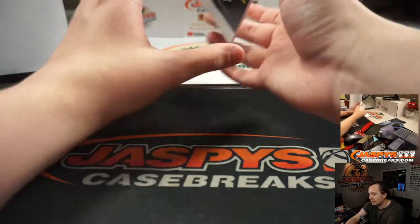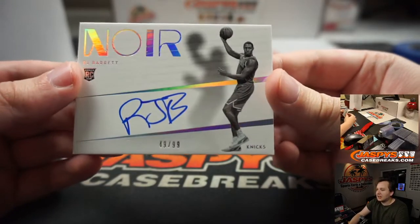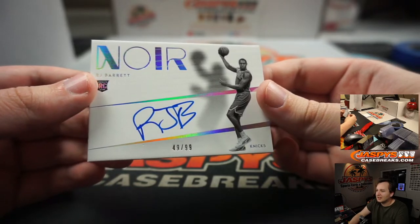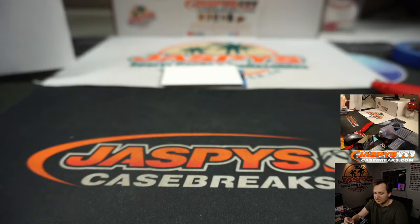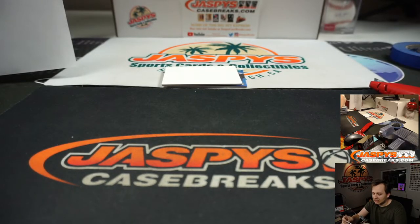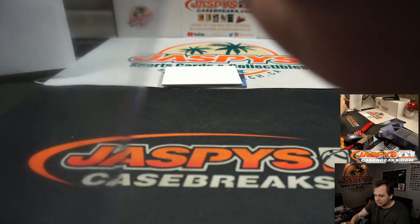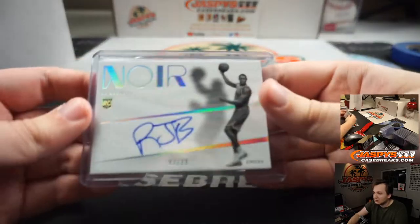Ooh, Knicks did well. RJ Barrett. 49 of 99. He's signed it nice here, too. See, I've signed mine like that. Yeah. RJ B. Yeah, this RJ Barrett auto is a lot nicer than like some of his sticker autos. I think when it's on card, they sign it better than stickers.